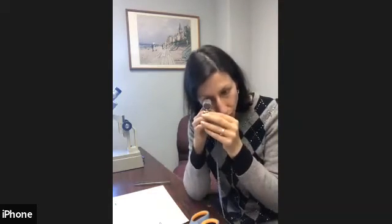All right, there's a tiny little chip on the amethyst ring. All right, so let's just see what the silver weight comes to.